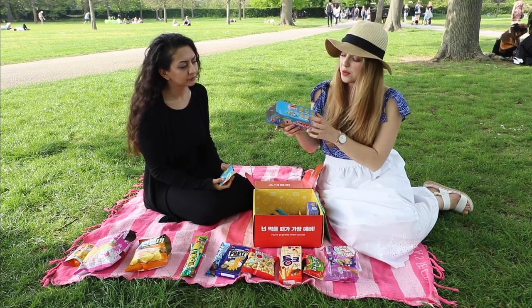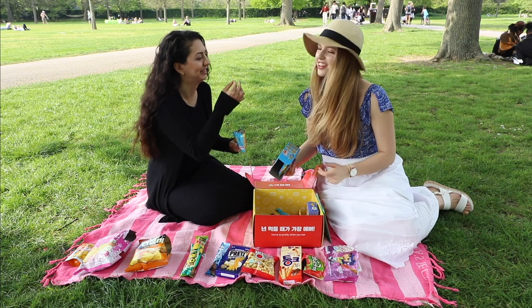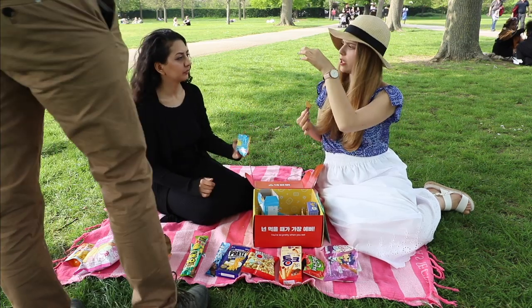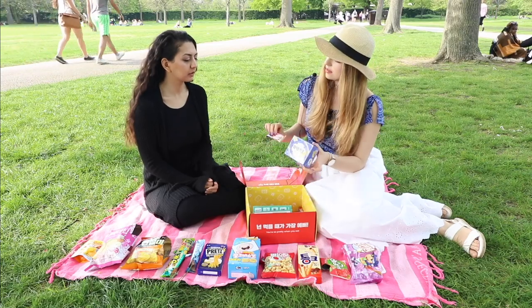The packaging is super adorable and you have all those characters here with their names on it. Even though some of the characters are kind of broken, but I mean, this did travel to us all the way from Korea. This one's angry. All right, which one of these do you want to go for?